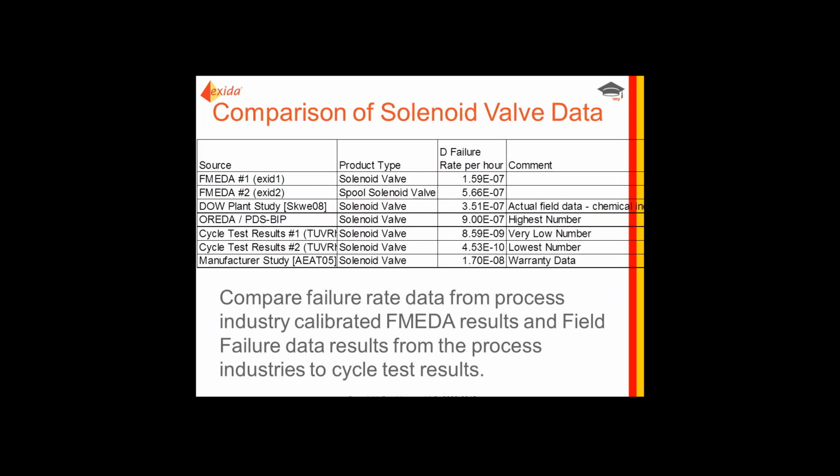Next, we're going to look at a cycle test result for a solenoid valve, and it is only 8.59 FITs, so 8.59 times 10 to the negative 9. That's an extremely low number. Like I said, that's about the same value. Our studies have concluded that one single bolt or one single screw would come out to.